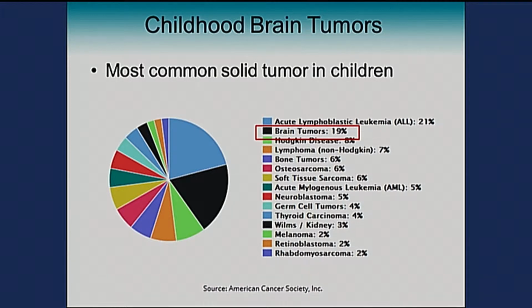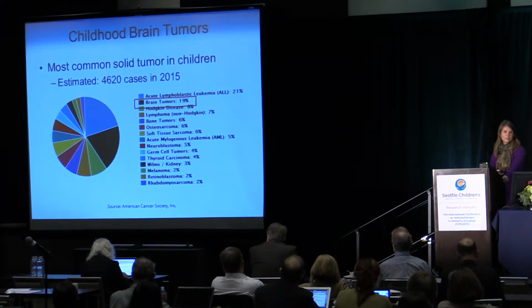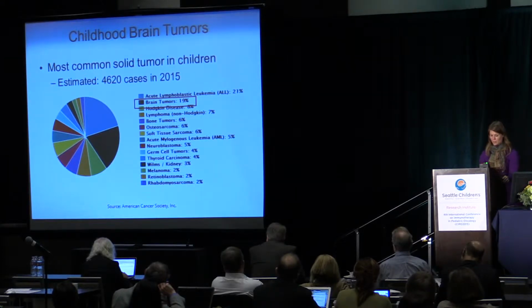They remain the most common solid tumor in children, with about 19% of childhood cancers being brain tumors, meaning that we're going to have about 4,600 cases expected to be diagnosed in 2015.